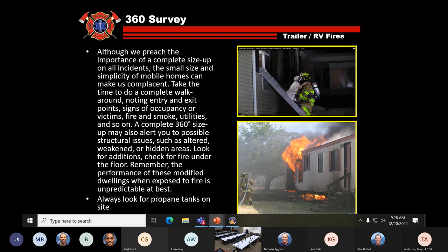But it also helps us determine whether or not we may have victims, whether we've got fire and smoke conditions, where our utilities are located, all those kind of things. It also allows us, if we see fire under the structure, to understand that we may have some challenges early on with floor failure and some flow path concerns.